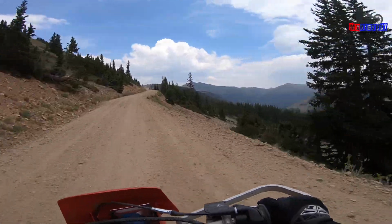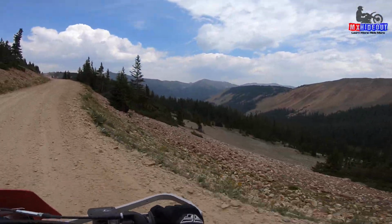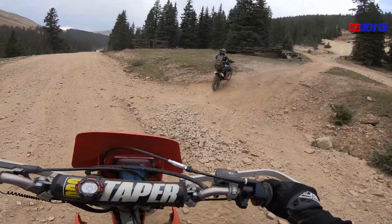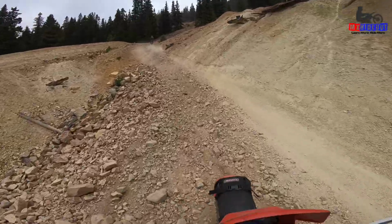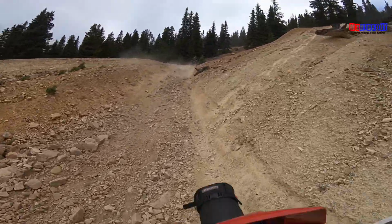Nowadays, there's a big difference between a dual sport and enduro bike. One of the main things is the tires. Now, an enduro bike is essentially a high-performance trail bike, where a dual sport bike is a street legal dirt bike.